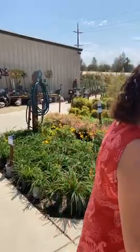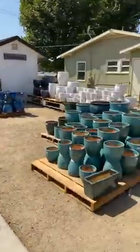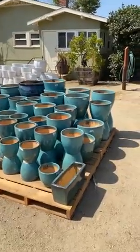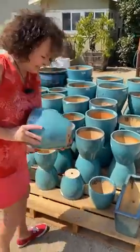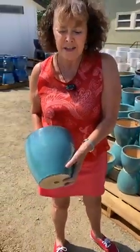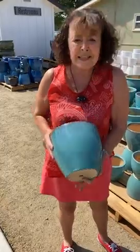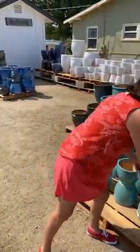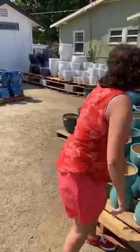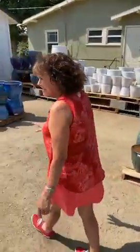So we're just going to walk through and look at some of the vines. Oh, I love these aqua pots. Oh my gosh, this one's beautiful. Isn't that a lovely color, the way it's mixed in with the brown? This is a $15 pot. And they have them collected by different color schemes.